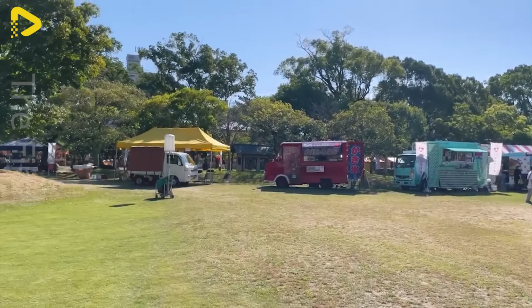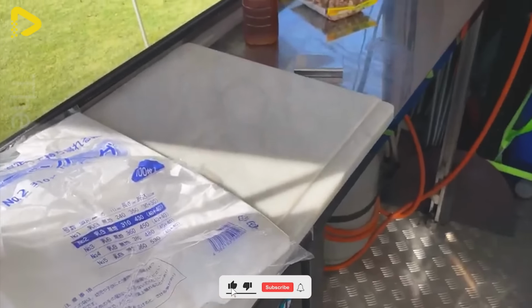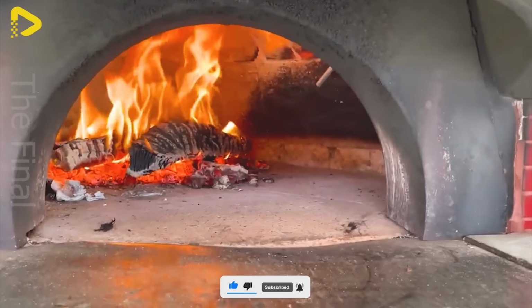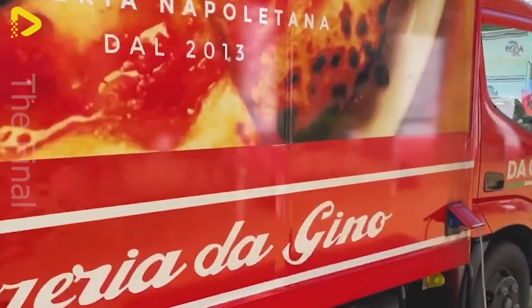On the streets, you can easily spot mobile pizza trucks, offering flavors that rival frozen pizza. With eye-catching and functional designs, these trucks serve not only as production spaces, but also as venues for customers to experience culinary delights directly on site.